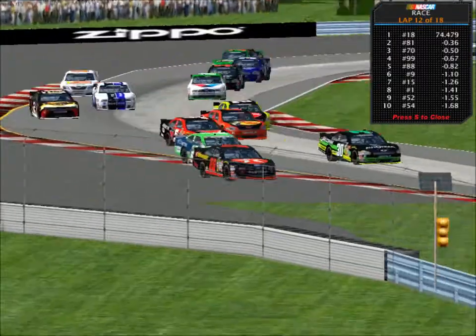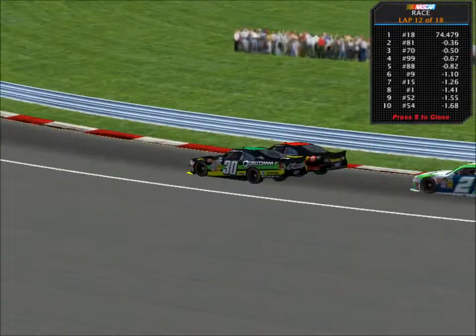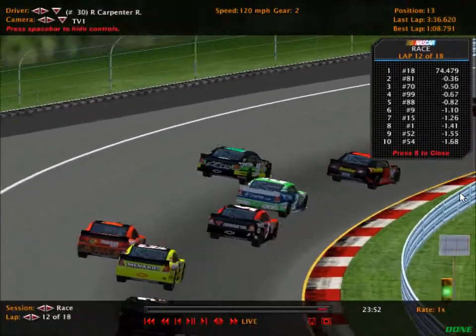Ooh, somebody went way wide. Who was it? That was Richard Johnson. He just lost a couple of spots. And here comes Randy Carpenter storming through the field once again. Carpenter restarted in 13th place.